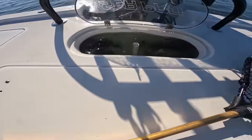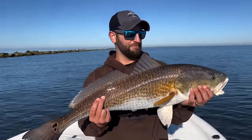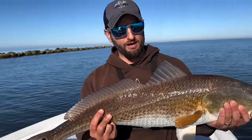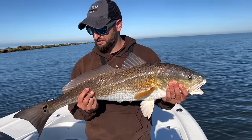Yes, indeed. All right, y'all. That's why a lot of people come to St. Bernard right here. These big bull reds. This is a perfect place to catch them. What a beautiful, powerful fish, man. Oh, I love these fish so much.